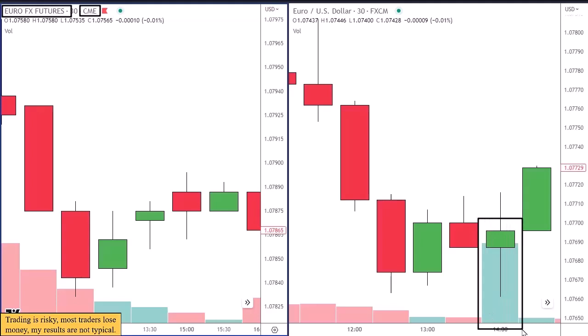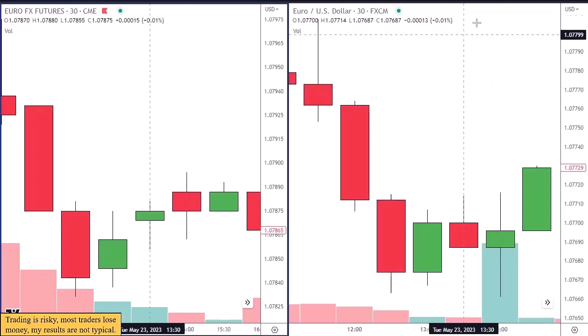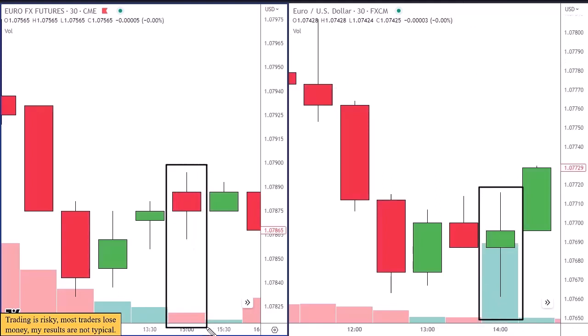So this volume here does not match up. Let's look. Actually, let me take that off of there and show you my crosshairs. If you see my crosshairs and where they align on the spot Forex on the right and the futures Forex on the left, there's no big volume spike there. So let me line that up for you visually. So, nope, it's low volume. So what the heck?